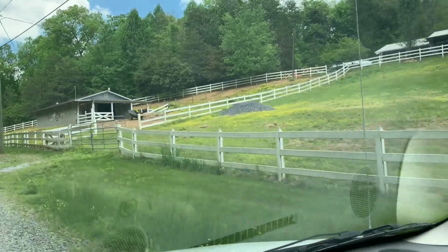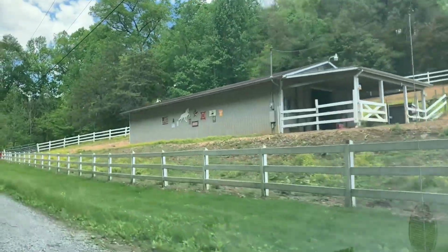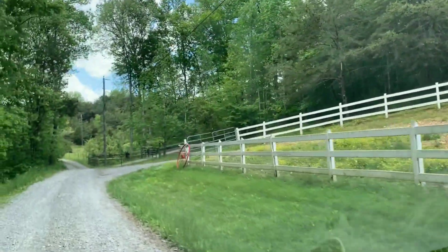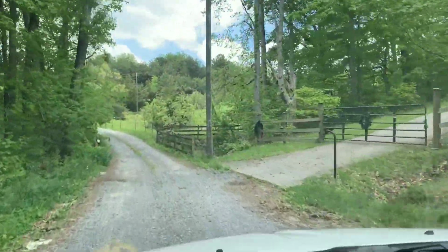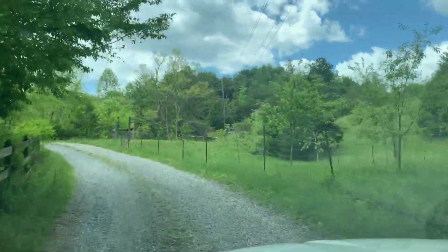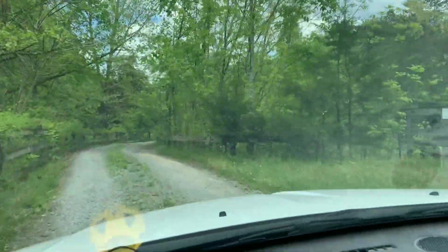This is the ride up Chris's driveway. You're in the Smoky Mountains. It's windy and twisty and turny and everything you can think of around here. Wait till you see this driveway. I wouldn't want to shovel it all winter in Michigan, baby. I wouldn't want to do that.